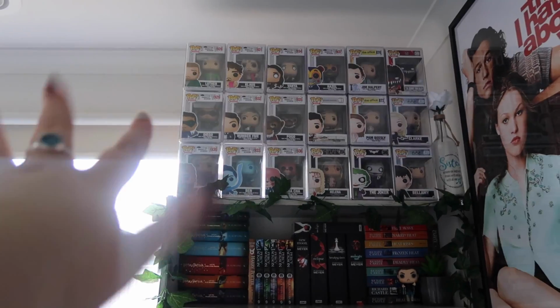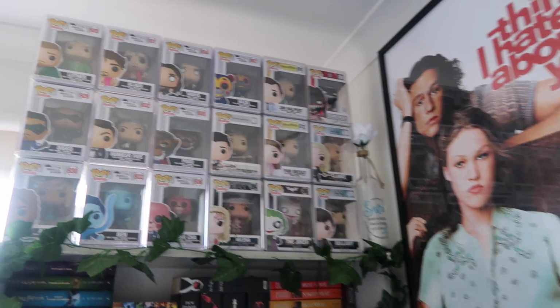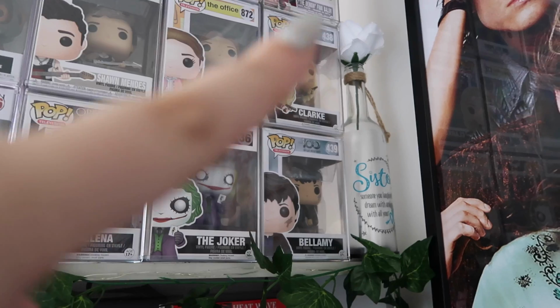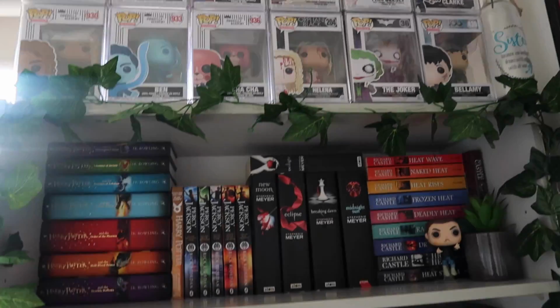But up the top I have my pop vinyl collection that is in cases because I like to keep some outside the case and also in the cases. And then that little thingy over there is what Annalisa bought me for my 21st birthday. And that little rose is the rose that I got from Sean's concert as well. Moving on to the first shelf.